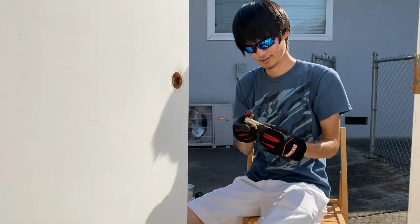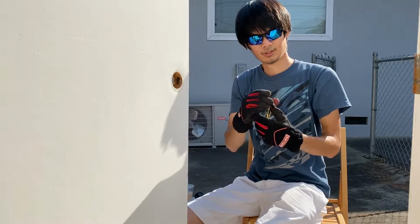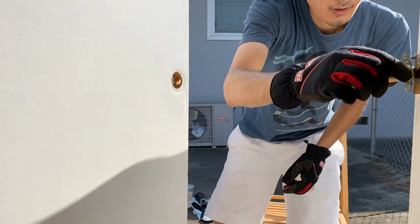Ended up using the wrong one. So it's supposed to slide inwards like this.